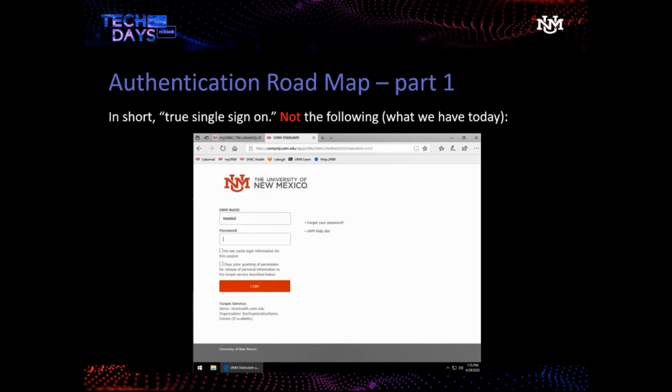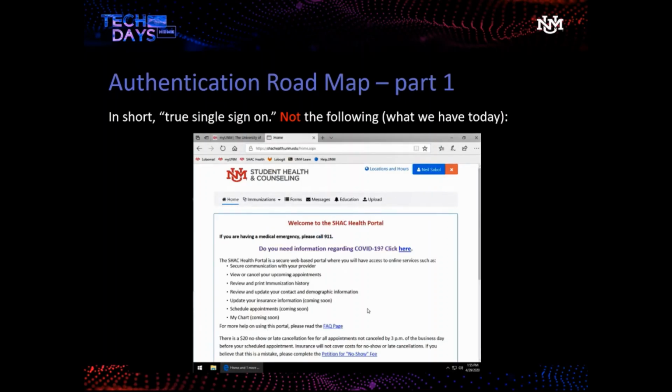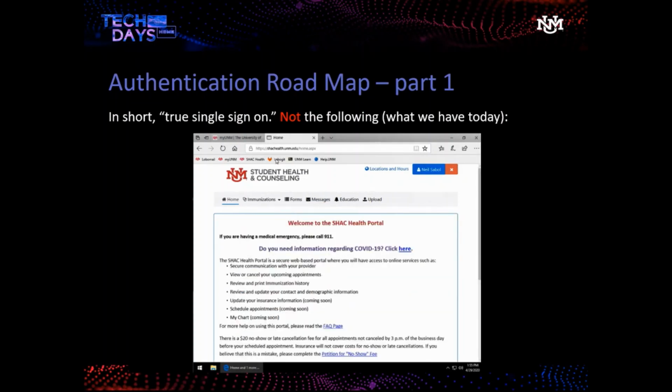So I go to the SHAC Health portal. I'm prompted to log in yet again with my NetID and password, the same one. So this is now 4 times that I've typed my NetID and password in the course of just about a minute or so. So as you can see, this is a little bit painful maybe.